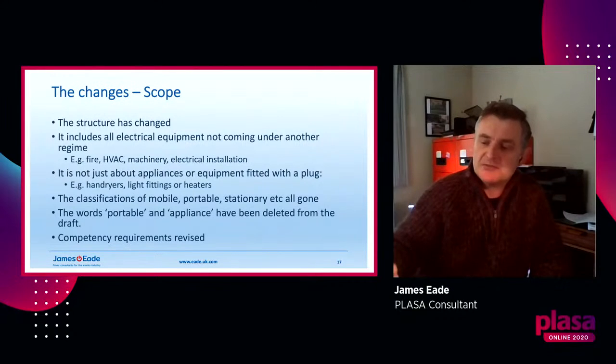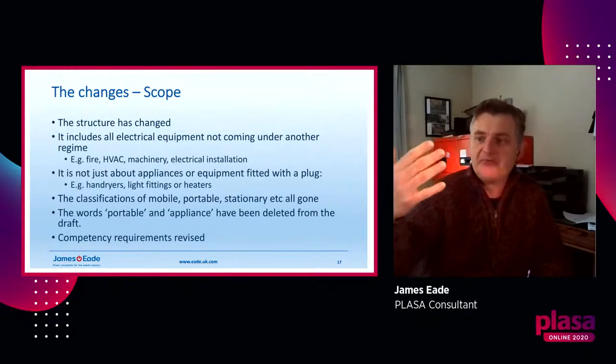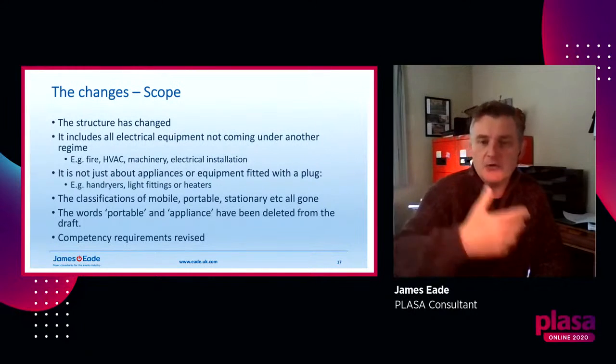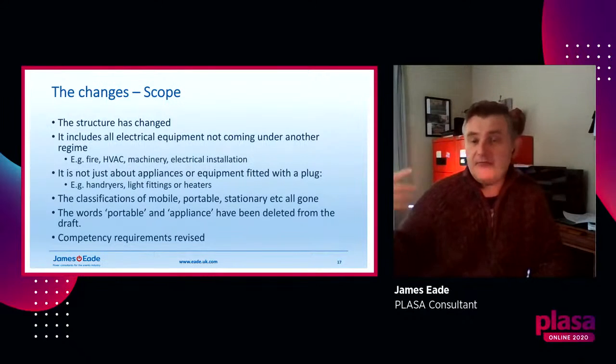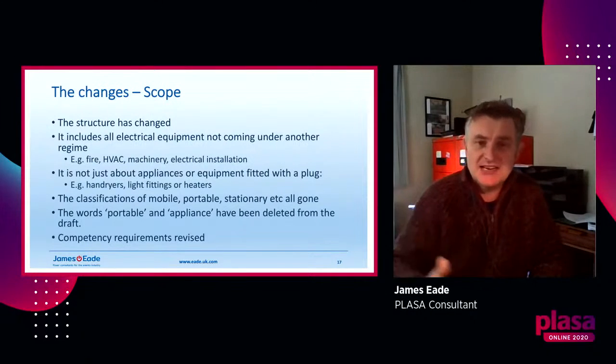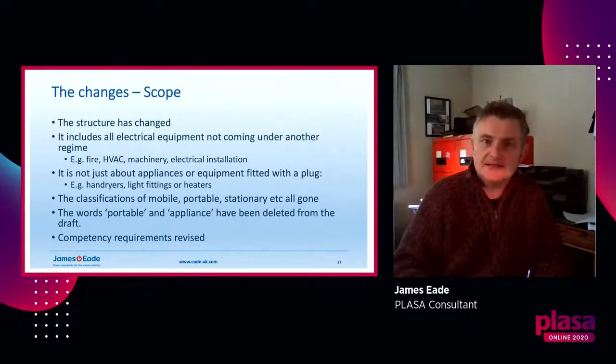So the whole structure's been streamlined. It just takes you through a series of chapters, starting with what it's about, what the scope is, what the law requires, what checks you might need to do, why you need to do them, what the tests are, how to ascertain the frequency of testing, and so on. So there's about 13 chapters to it, fairly short as well. And then there's some supporting appendices with documents and guides, model forms and similar.